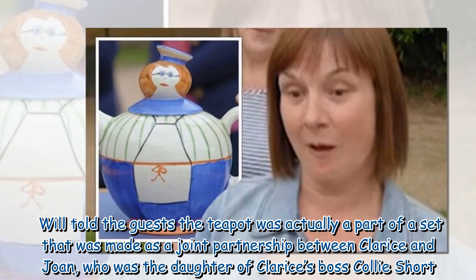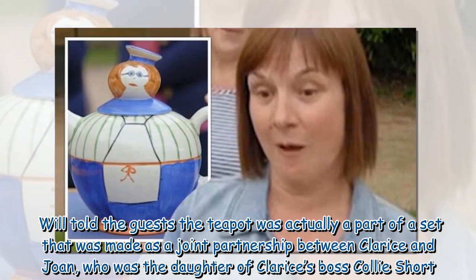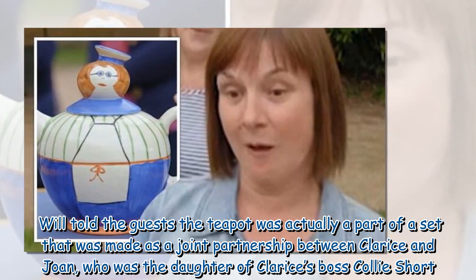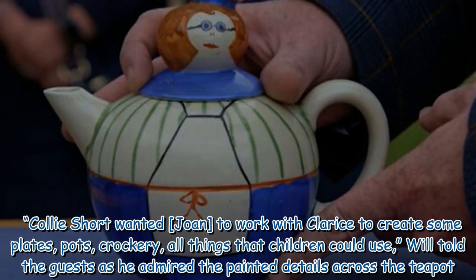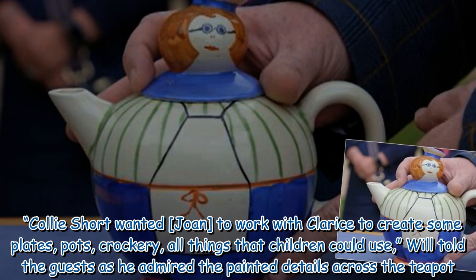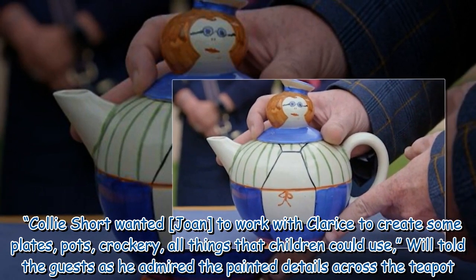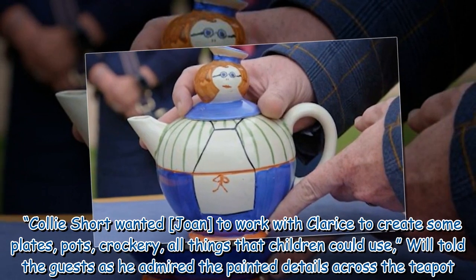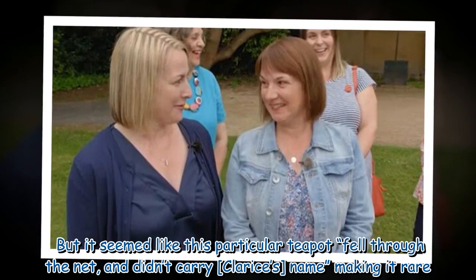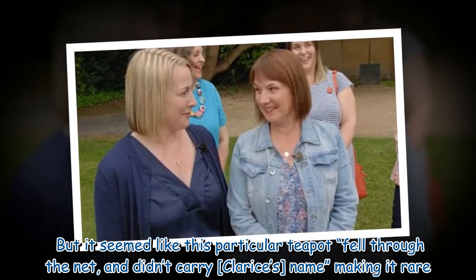Will told the guests the teapot was actually a part of a set that was made as a joint partnership between Clarice and Joan, who was the daughter of Clarice's boss Colley Shorter. "Colley Shorter wanted Joan to work with Clarice to create some plates, pots, crockery, all things that children could use," Will told the guests as he admired the painted details across the teapot. But it seemed like this particular teapot fell through the net, and didn't carry Clarice's name, making it rare.